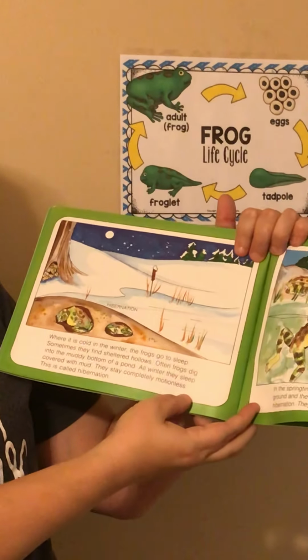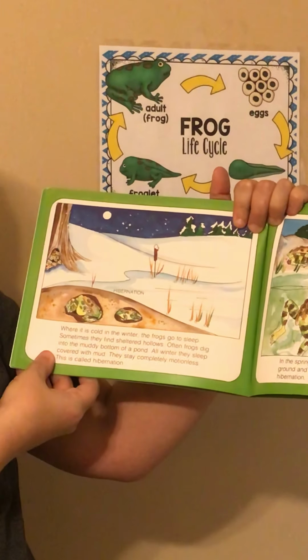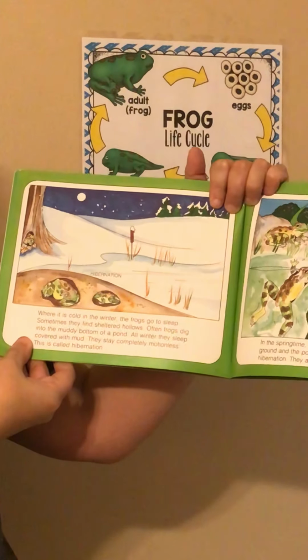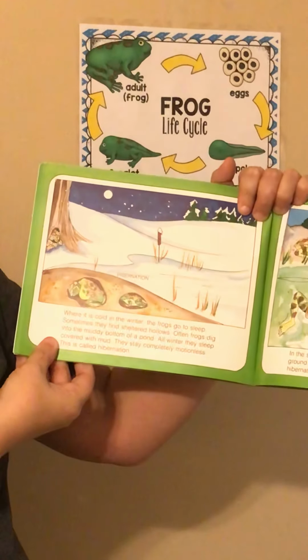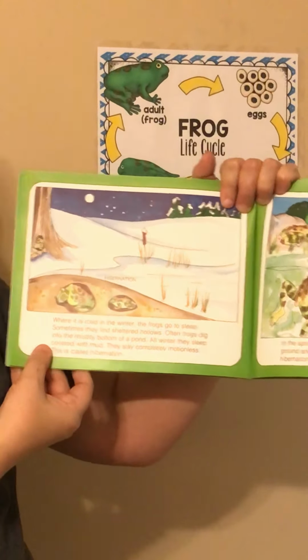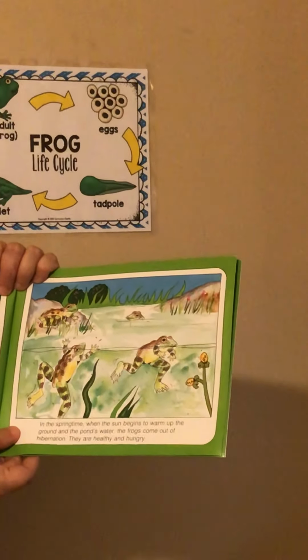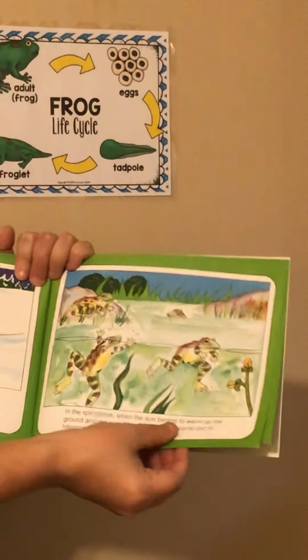When it's cold in the winter, the frogs go to sleep. Sometimes they find sheltered hollows. Often frogs dig into the muddy bottom of a pond. All winter they sleep covered with mud. They stay completely motionless. Do you remember what we call that? Hibernation. In the springtime, when the sun begins to warm up the ground and the pond's water, the frogs come out of hibernation. They are healthy and hungry.